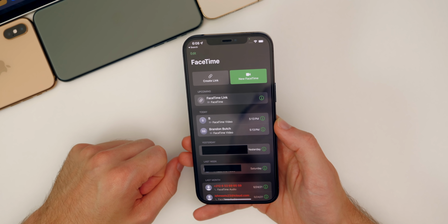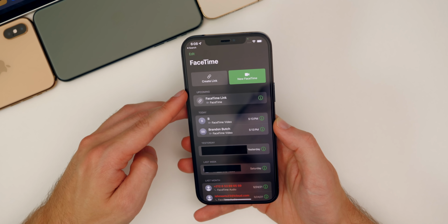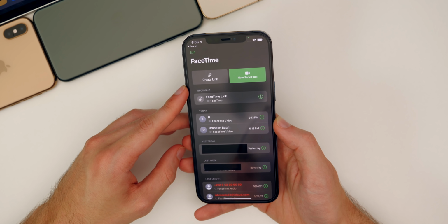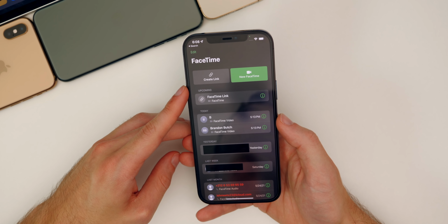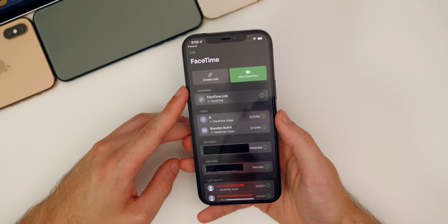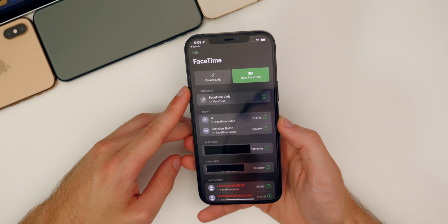We also have some massive changes to FaceTime. So first and foremost, you can now share a link to a FaceTime call, and anybody on any device, including Android or a Windows computer, can join. And it gets even better. You can now also screen share on FaceTime, which is awesome.